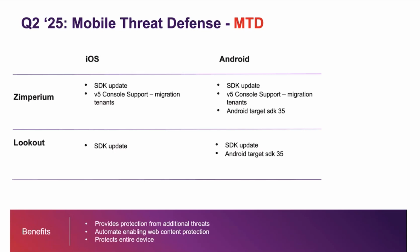With Zimperium, again, same thing, the latest SDK integration to make sure that we are up to date on security and threat detection capabilities. And same with the Android Target SDK 35 support. Day zero also. Along with that, we also have the version 5 console support and tenant migration. This is basically facilitating migration to the latest V5 console for improved UI UX and also future feature alignments that Zimperium is providing.